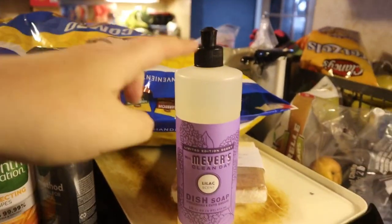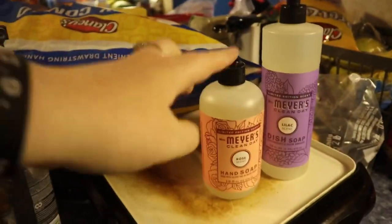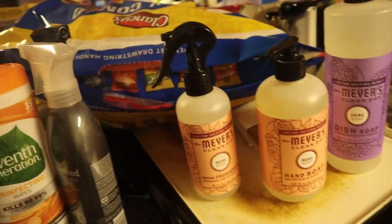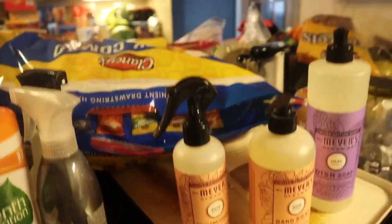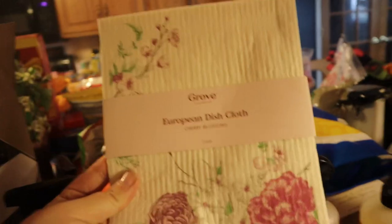And then this is the dish soap, and I got lilac this time, so hopefully, yeah, I love it. I'm excited. And then I really like the rose smell, so I got hand wash for the bathroom, and I got room spray. But it smells so good. And then I got this dishcloth. That must have been free too, because I did not order that.